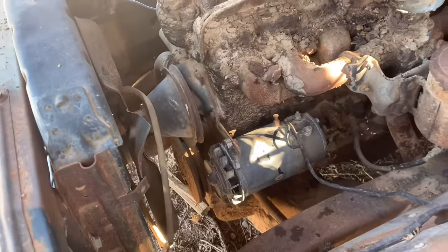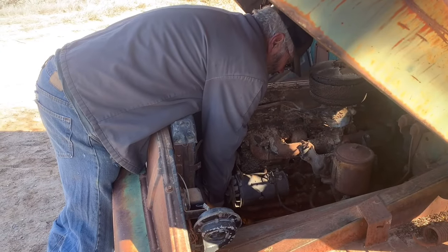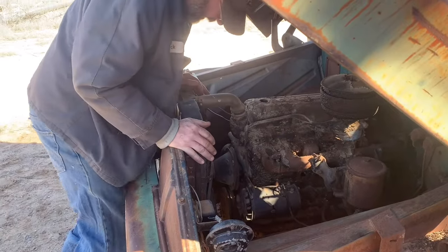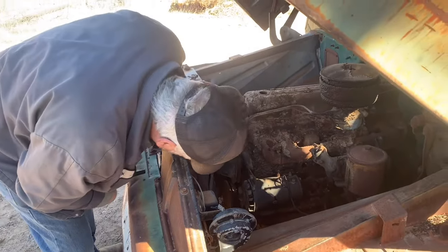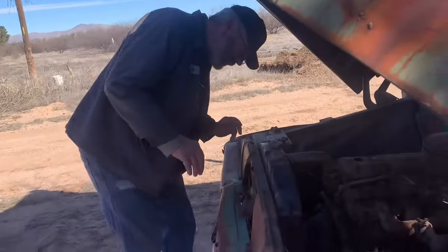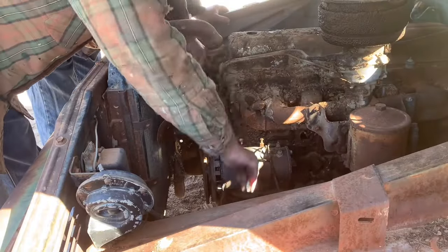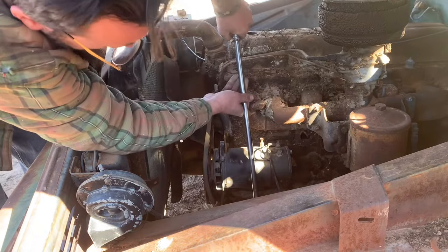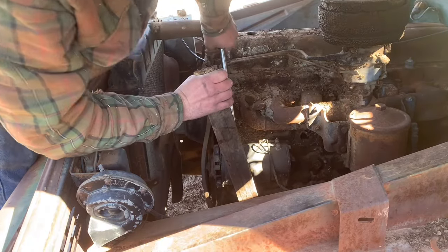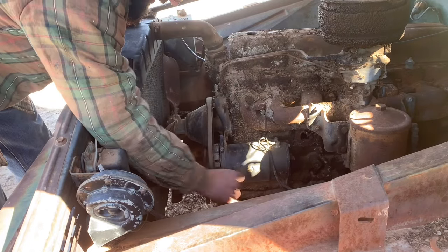We'll get on that crank there and see if it's locked up. On these, there's no good way to grab them. They don't have a bolt on the harmonic balancer? I don't think so. Our only saving grace in this situation is to try and put the belt back on and tighten it up, turn the fan, and see if it turns the engine. Even though that belt has definitely seen some better days, it'll work for our purposes.